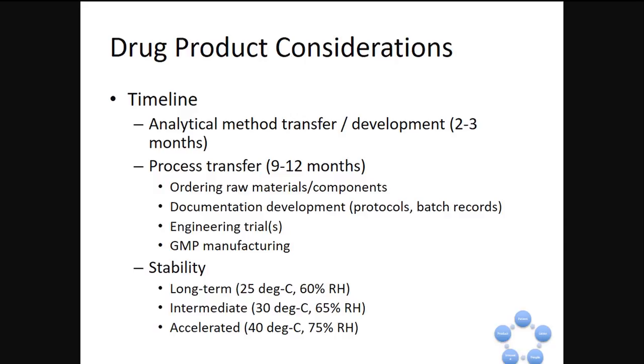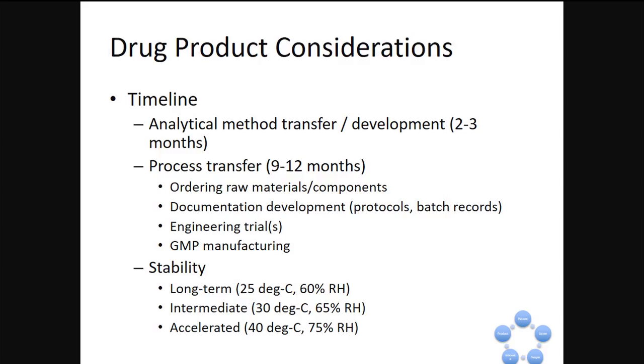And then we talk about process transfer, so teaching the contract manufacturer what the process is, what raw materials we use, and ordering those raw materials. Some raw materials can have lead times of 6 months alone. And then developing documentation. As we said, GMP is very highly documentation driven. We have protocols, we have batch records that need to be written and approved. And then we execute engineering trials, again just demonstrating that we can do this before we commit to producing product. And finally, our GMP manufacturing that will be used in the clinic.